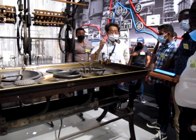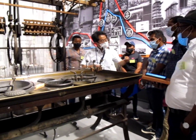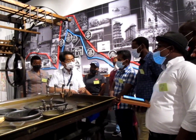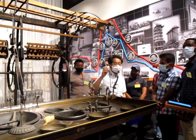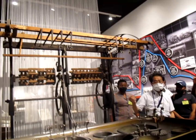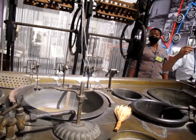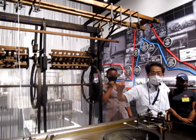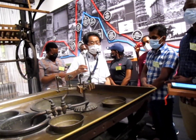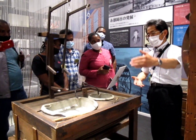Over time in Japan, the reeling was handmade, and the quality of the silk was lower. So the Japanese government decided to do reeling using French or Italian machines, promoting the use of machines like this. In Japan, they can produce it, controllable.